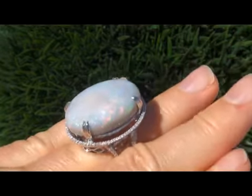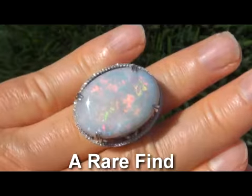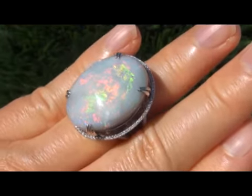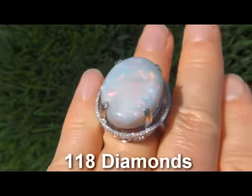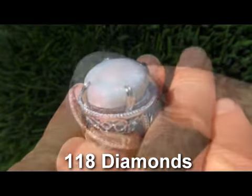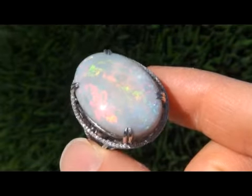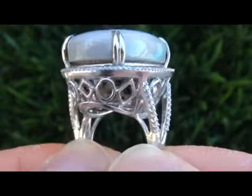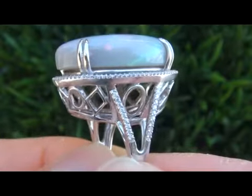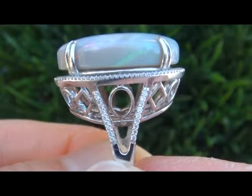It's truly a sight to see, whether you love and respect gemology or simply love authentic, fine quality, true gemstones. This is definitely a rare find because of its incredibly large size, exceptional color, and its 100% natural state. Accenting the opal is 118 beautiful, perfectly clear, eye clean SI1 to SI2 clarity diamonds that total 0.51 carats. These diamonds are also near colorless with GHI color. It's not surprising to find diamonds of this superior quality when they are accenting such a rare gemstone.